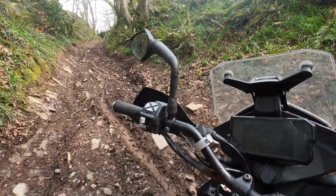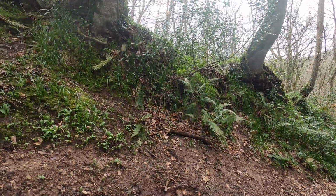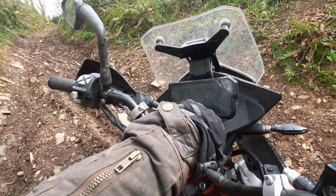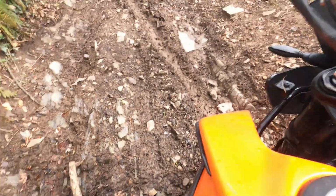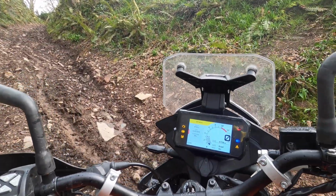No, I'm not going to get it up the hill. I haven't got the traction. Means I've got to go back down. Okay, so I've got to turn this thing around. Not going to be easy. Let's check for damage. Which looks alright. She only went down at soft mud, so not too bad. Okay.